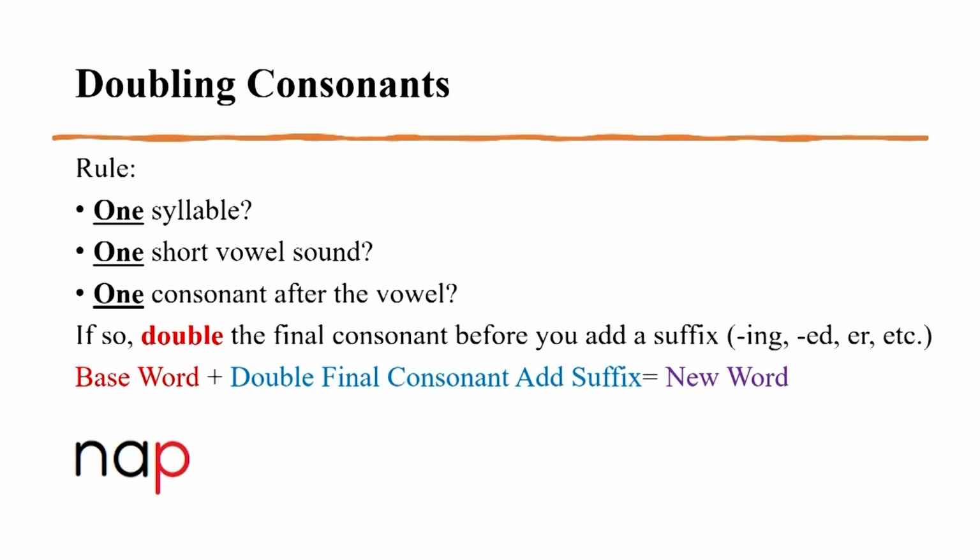It has one syllable and it has one short vowel sound with one consonant after the vowel. So when we add the ing suffix, we double the P at the end and add ing. Now we have the word napping. Say it with me. Napping. Great.